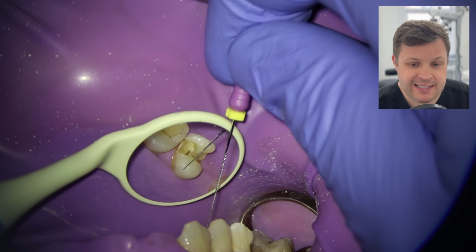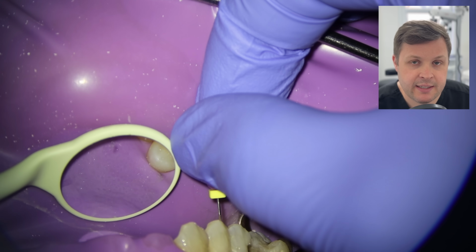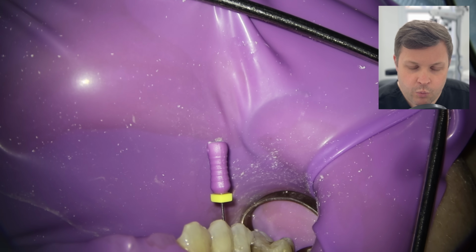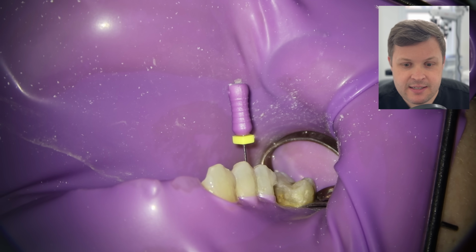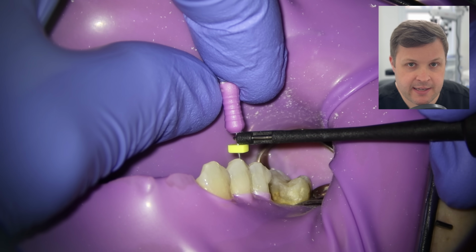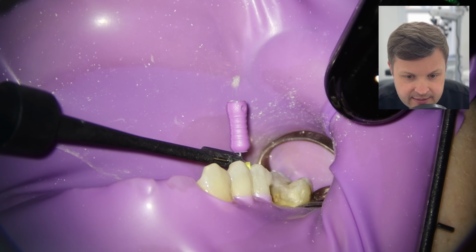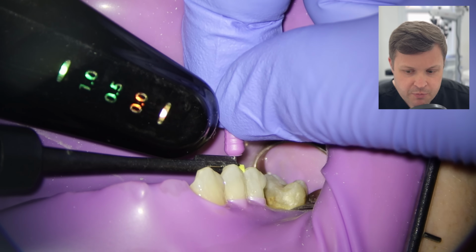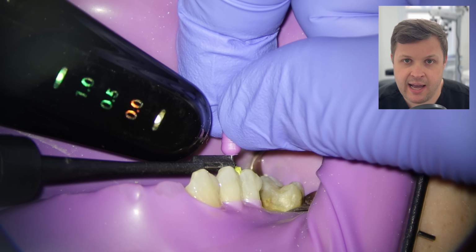And I'm using a size 10 K file here in the first instance. I feel like this is moving quite nicely to length, so there's not a lot of resistance in this tooth. And what I'm doing is I'm just ever so slightly watch winding down into this canal space as I've got the apex locator hooked up, and I like to push the file through when the apex locator shows that it's out the end. You can see here I'm just going to push it forward, and then we go past 0, and then we're just backing up the hand file, and then that gives us our 0 reading.